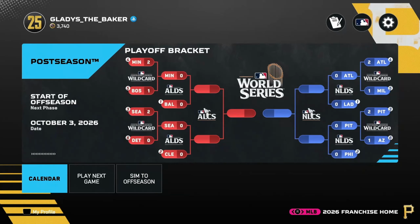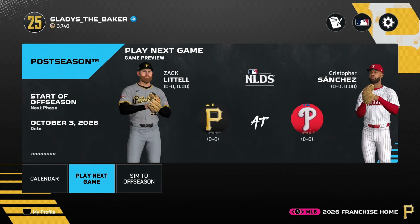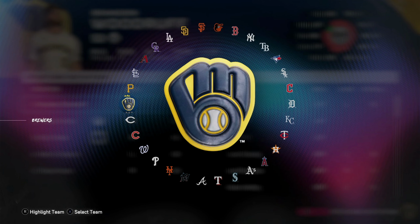Welcome back, everybody, to the Pittsburgh Pirates franchise. We have successfully passed through the very first challenge here in the postseason, and now we move against Philadelphia. They are a very, very good team, good enough for the 2 seed here in the National League, and it's going to be Zach Littell versus Christopher Sanchez on the mound. This is going to be, I think, a very good test for us on where we are in year 2.